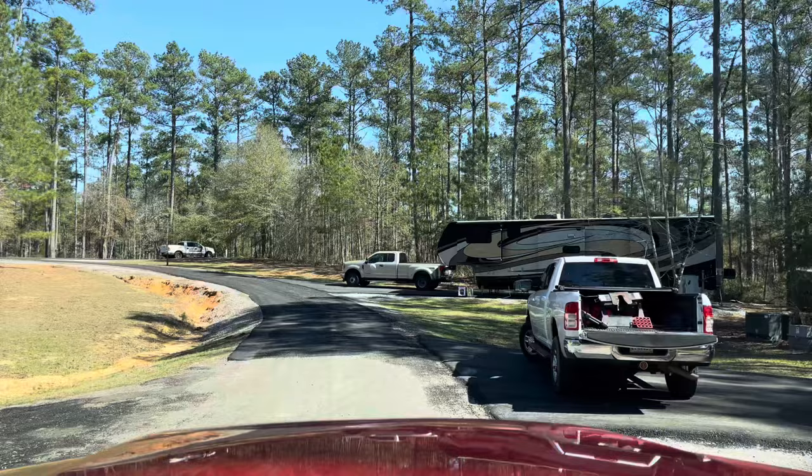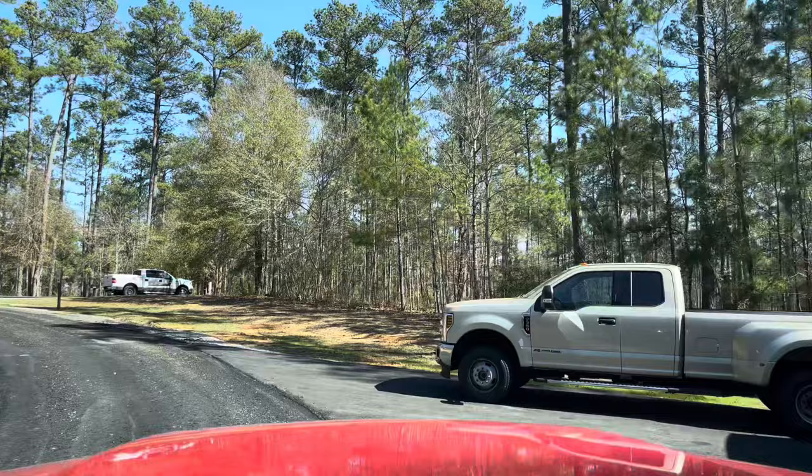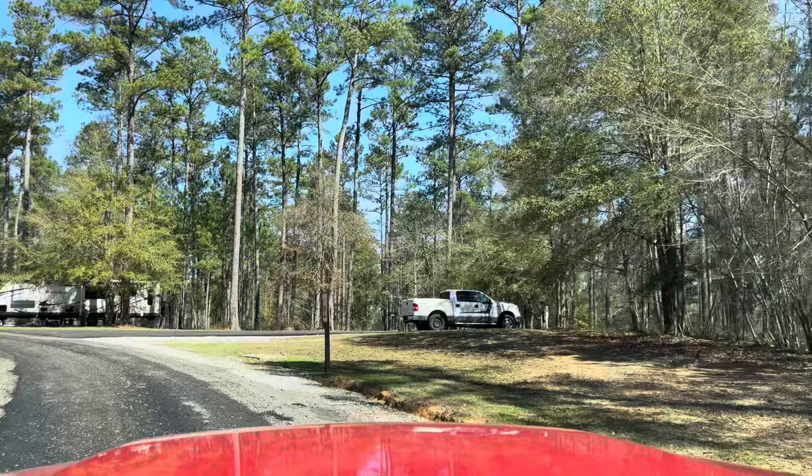And the next site is 2. Nice long site for that big fifth wheel. Yep. Looks like they just repaved these roads too, so that's nice, if you've been here before. Looks like they want to repave. Well, they're doing some kind of work, but the sites are all paved now. It wasn't like that the last time we drove through here.